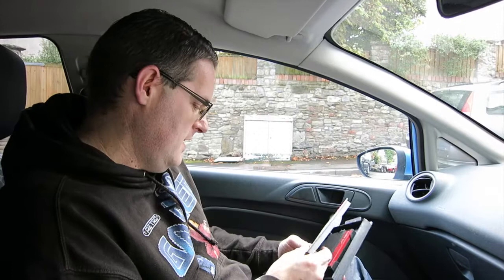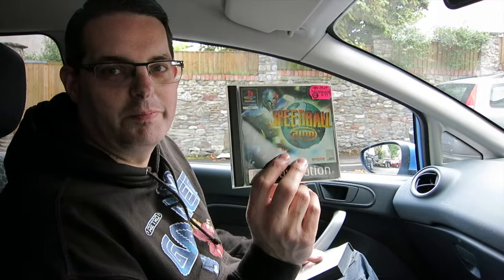I also picked up a game on the PlayStation I've always wanted to play, never played it. It's probably rubbish, but I don't know. I love the original Speedball 2 and Speedball on the Amiga, Commodore 64 and stuff. So, yeah, Speedball 2010. Is it 2010? No, 2100, is it? And then also, this is just 99p, because the case is slightly cracked on this, so you're going to just swap the case over to make it nice and minty. And that's my pickups.